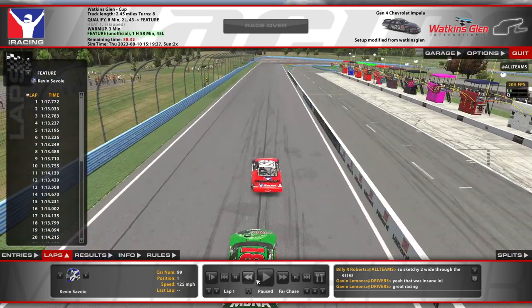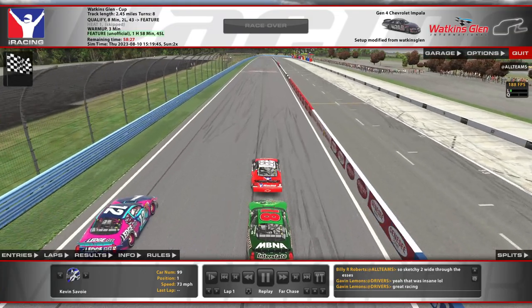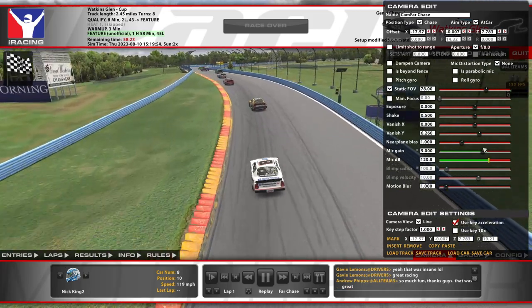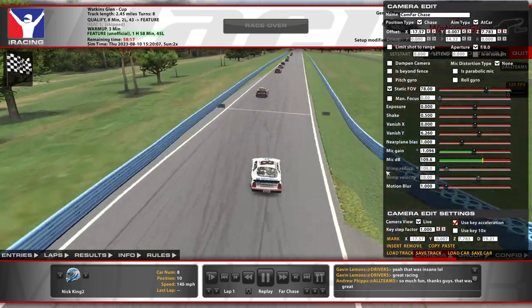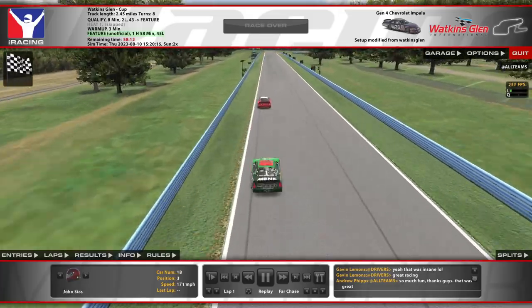Hopefully it should be fixed with the storage issues I was having, so I'll be able to see it from the beginning. But not for some reason. Nick King just going to blink a little bit, I guess. Sorry, get that off there. And control numpad 3, there we go.